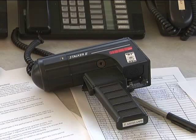Now, I notice here that you have a speed gun. What is the purpose of the speed gun? We monitor speed on the property. The main speed limit on this site is 40 clicks an hour. Down in the plant area, it's 25, only because of molten metal vehicles we have carrying, train crossings, things like that. So we do monitor speed, and we try to keep as close a watch on it as we can.